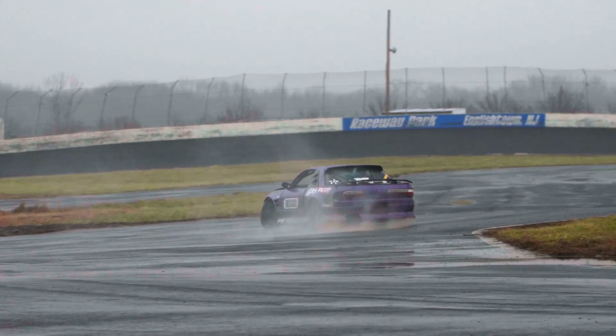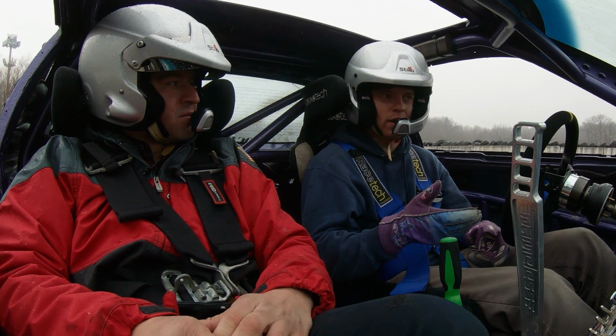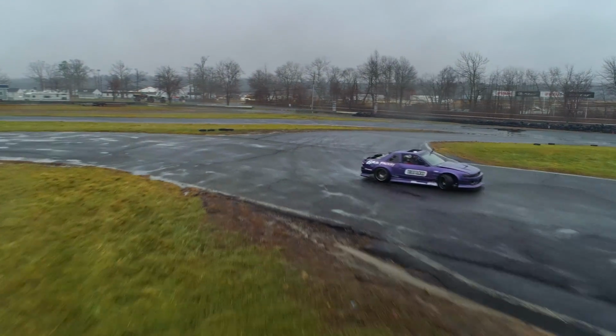You would have to loosen it up a bit so you could actually get it, because it'll be too intimidating at the beginning. Oh yeah, because I could see how much speed you would need in the dry to really get this thing to just catch and go.